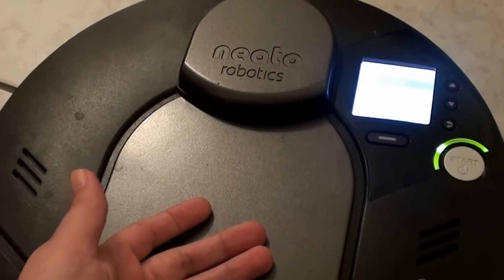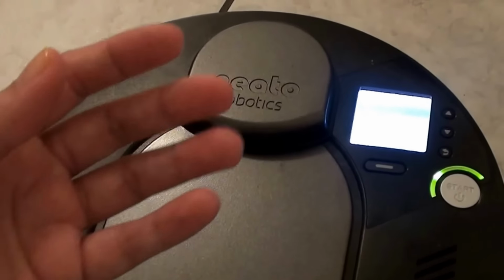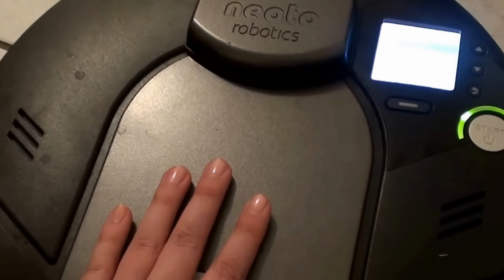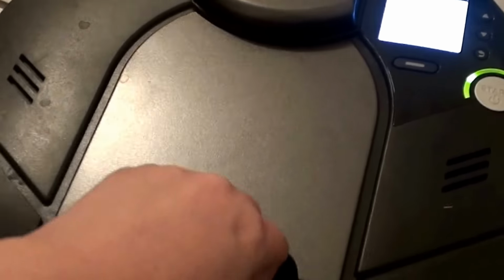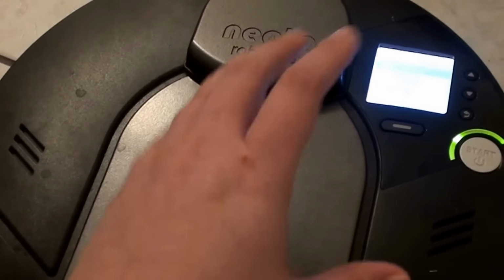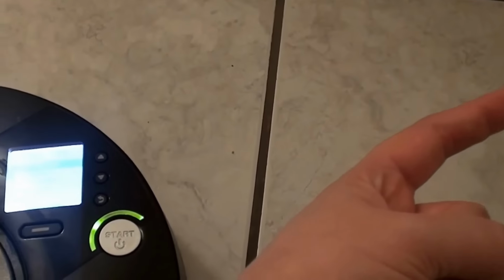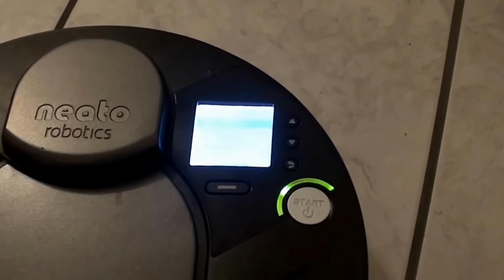First complaint is the battery does not last long. I have to get very manual with this. Like I said, the battery does not last very long, so I have to carry it around, carry it from room to room, start it over, make sure it has charged up. It is a pain in the wad.